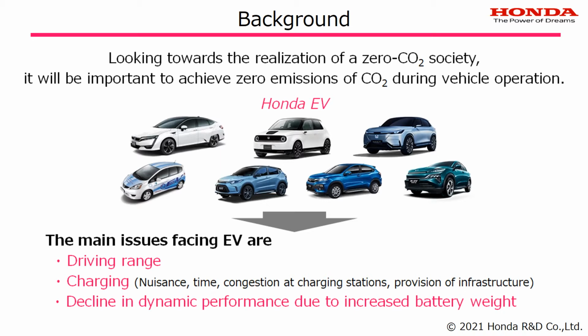Looking first at the background, the achievement of zero emission during vehicle operation will be an important factor in our efforts towards the realization of zero CO2 societies. Vehicles that operate using motor power alone and do not use generators employing fossil fuels as a source of energy will be essential to the achievement of this goal. We therefore believe that evolution of EV and FCV will be a key focus.